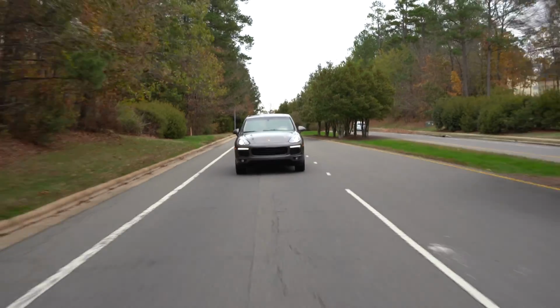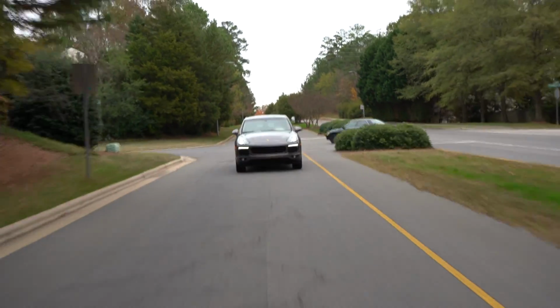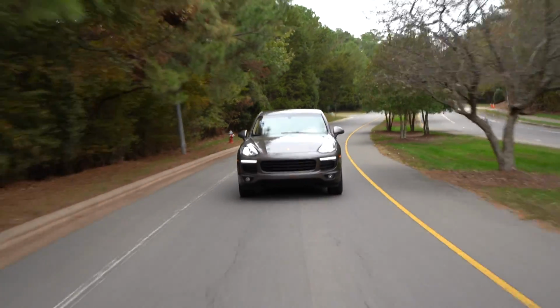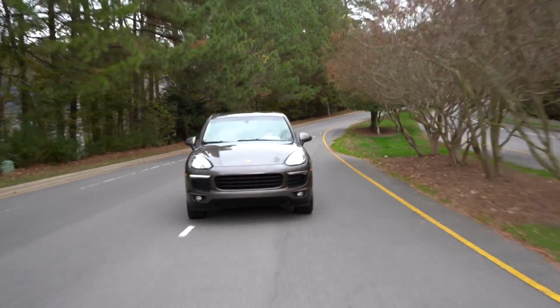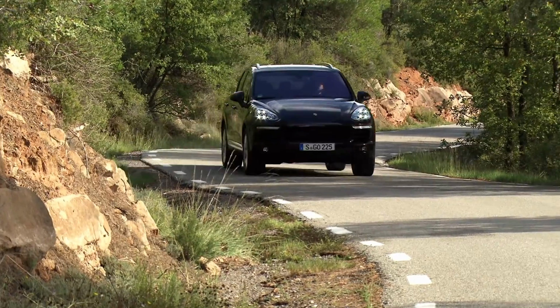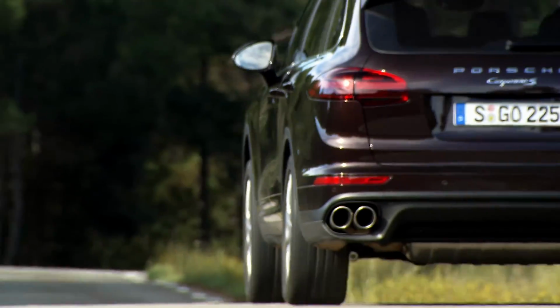This is a base Cayenne that I reviewed, so it doesn't have the Turbo S or the SS or whatever. It's just a regular one with the Volkswagen-inspired V6 with 300 horsepower. The point is, it feels effortless, and that's all that matters. And it always feels like it has gobs of power to offer, and that's very impressive. 300 horsepower really isn't a lot, especially in something that weighs like 4,400 pounds. I didn't expect this thing to move so well.